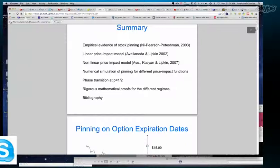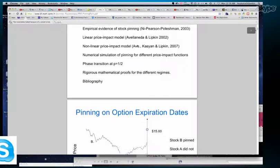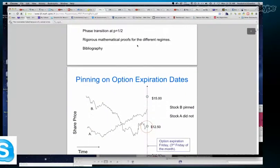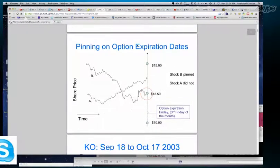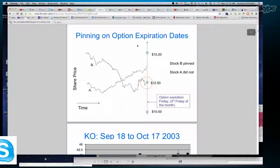He goes through some of the mathematical proofs as well. We're not going to get too mathematical. It's basically more of a qualitative approach, but understanding the basic formulas and math is something that I'm going to try to do.